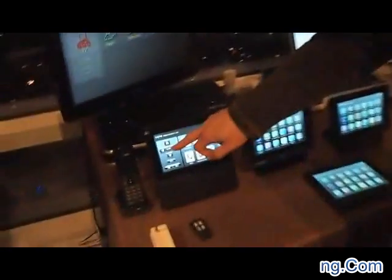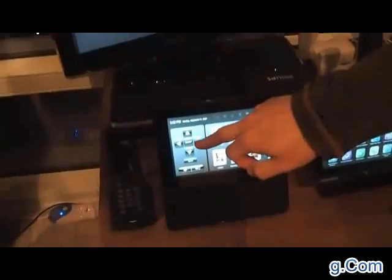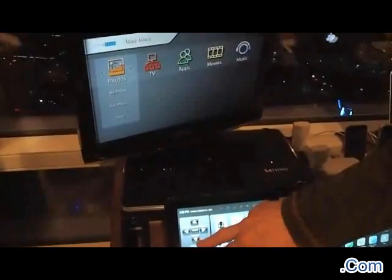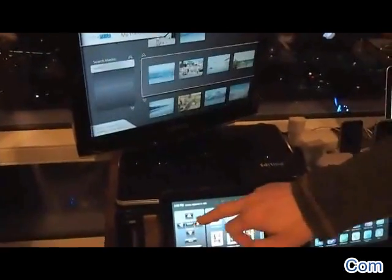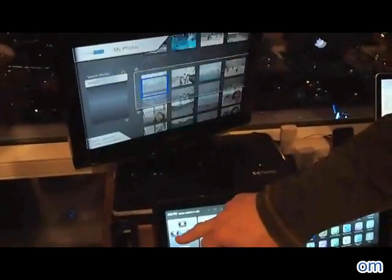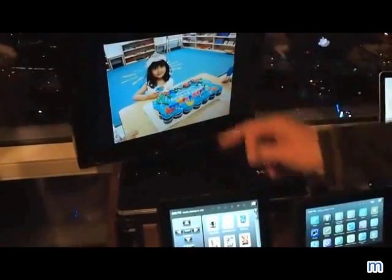And over here, we're controlling the set-top box with the unit. And it's got a really, really quick user interface. And going through an IR blaster? No, this is actually speaking directly to the set-top box. This box can speak IP. And you can see we can go through content really quickly and just zoom in on anything.